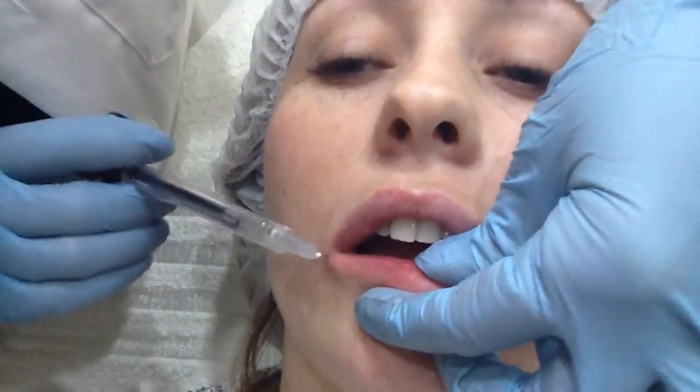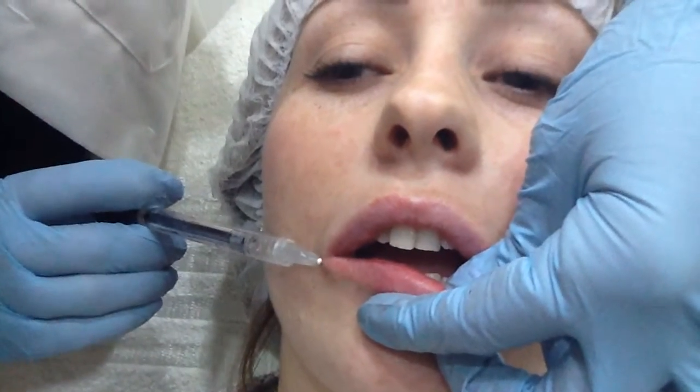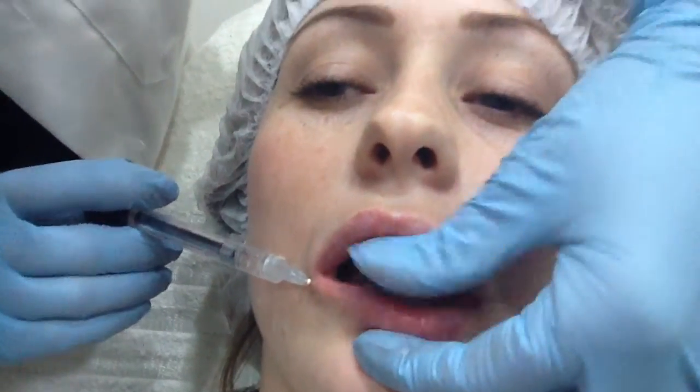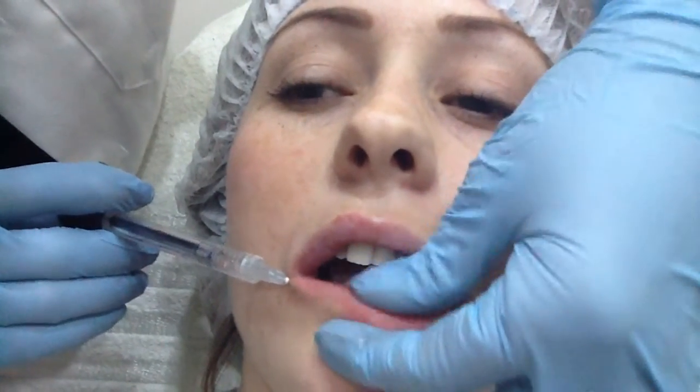And then what would the patient need to do now as aftercare with this product? Is there anything they would need to do? Not really. Don't massage it. You can wear lipstick from tomorrow. Any bruising that is there can be hidden with a dark lipstick.